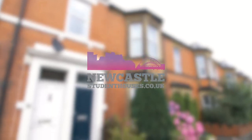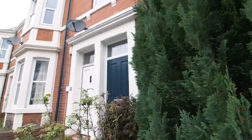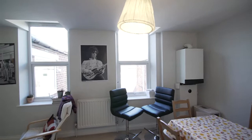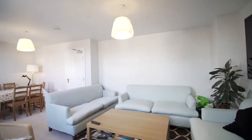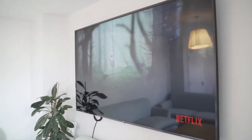This is 41 Mayfair Road, a lovely six-bedroom property in the heart of Jesmond, close to Waitrose and Tesco's and bars on Osborne Road. Walking up the entrance stairs, we come straight into the open-plan living room, which is fully furnished with two big comfy sofas, a wall-mounted TV, and a wooden dining table and chairs.